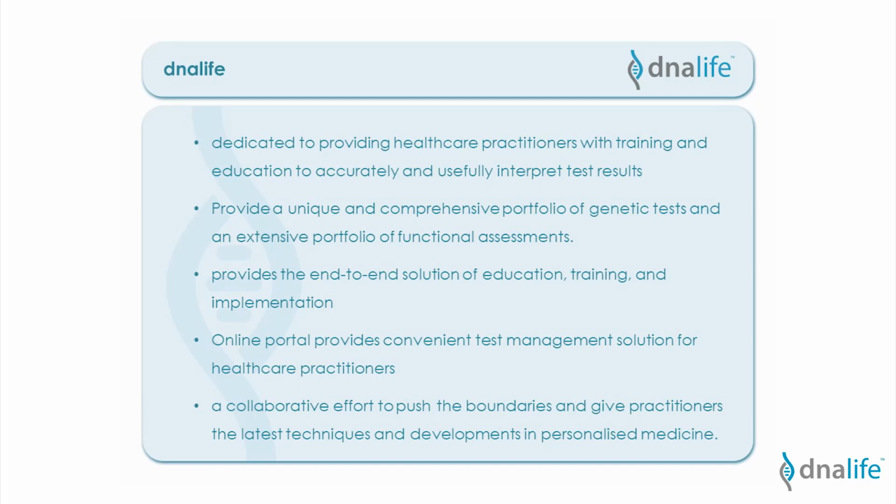DnaLife provides a full range of genetic tests and supports their use with comprehensive practitioner training in genetics and nutrigenomics. We furthermore provide access to an extensive portfolio of functional tests, which can often be paired with genetics to gain a more comprehensive picture of human health. DnaLife provides the end-to-end solution of education, training and implementation of utilizing genetic and functional tests in the healthcare environment.